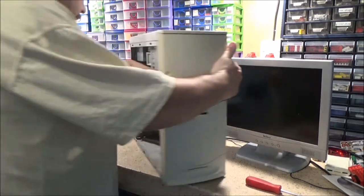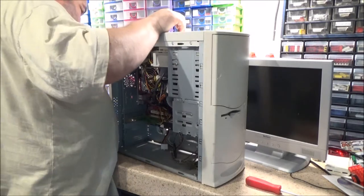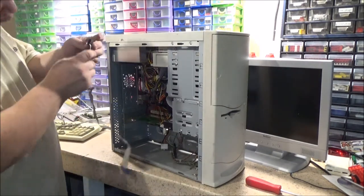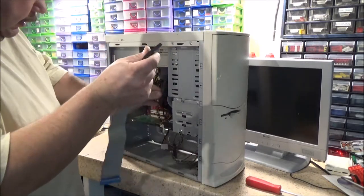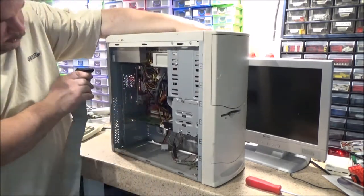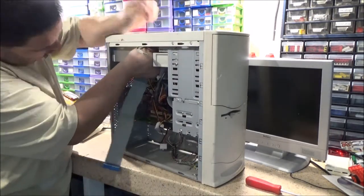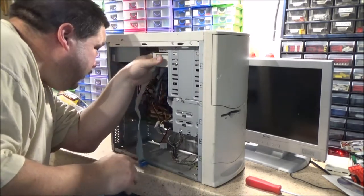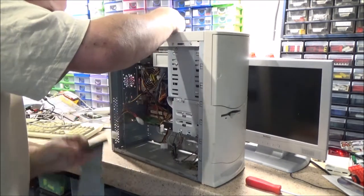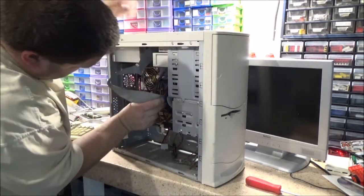Right. Let's give it another whirl, shall we? Turn that switch off. Shit. I'm not sure I can get up there now to get this cable in. Because I've totally forgotten about the CD-ROM drive. I don't know if I can get my hand up there enough to get it, can I? Oh yeah, yeah I can. Right, that end's got to go in the board.